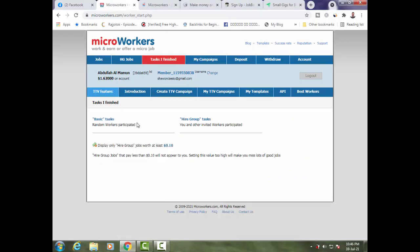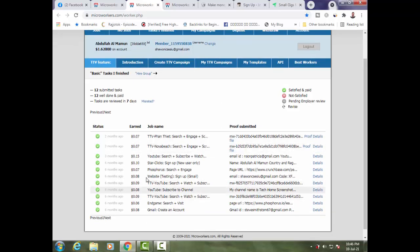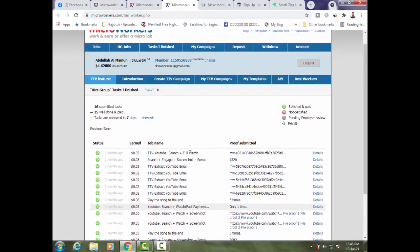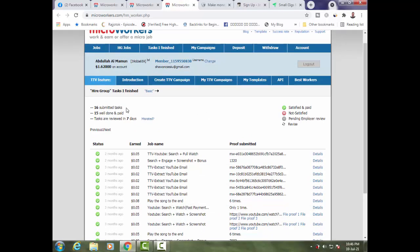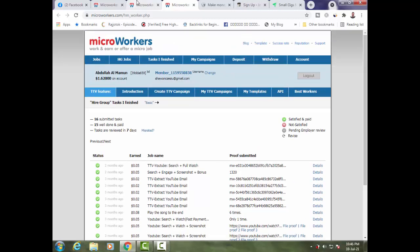There are two types of tasks, basic tasks and higher group tasks. This is higher group tasks. Almost 6 months ago I submitted 16 tasks, 15 well done and paid. Maybe one job hasn't been completed, or my employer was not satisfied with my job. It is important to maintain your reputation in microworkers. I can check my success rate and reputation from this tab.